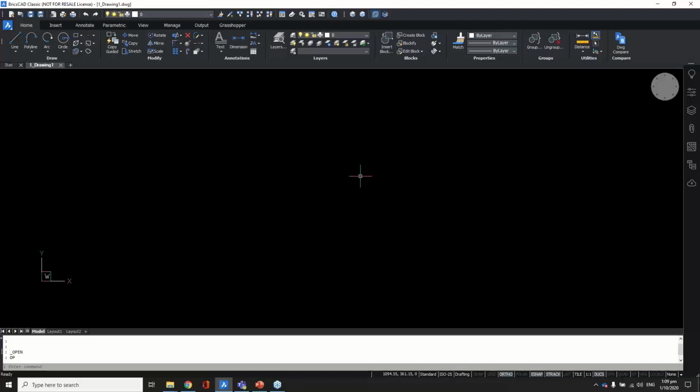So just to have a quick look also here, as you can see, everything is quite familiar. You have your ribbons here on top. You have your panels here on the side. And you have your command line here on the lower left side. So everything is quite familiar. You don't have to be scared of BricsCAD. And in terms of commands, everything is also quite the same.